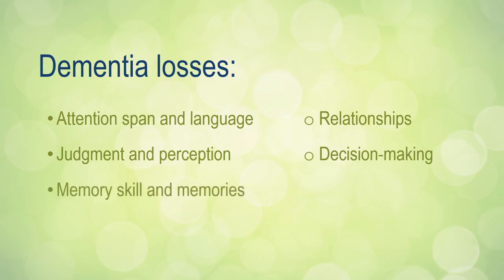And when someone experiences a loss of memory and memory skills, it will affect their ability to interpret what's happening in the present. Their sense of reality will become increasingly inaccurate and different from our common reality.